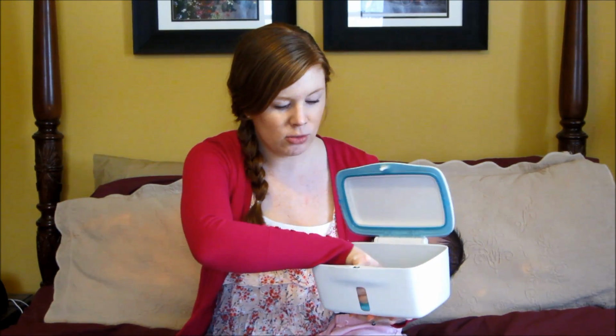It cleans really easily, and it's $20 up front, but I'm going to be reusing it the whole time she's in diapers, and probably beyond that. I could easily use this for other purposes as well, so I really like that. It's really well made.